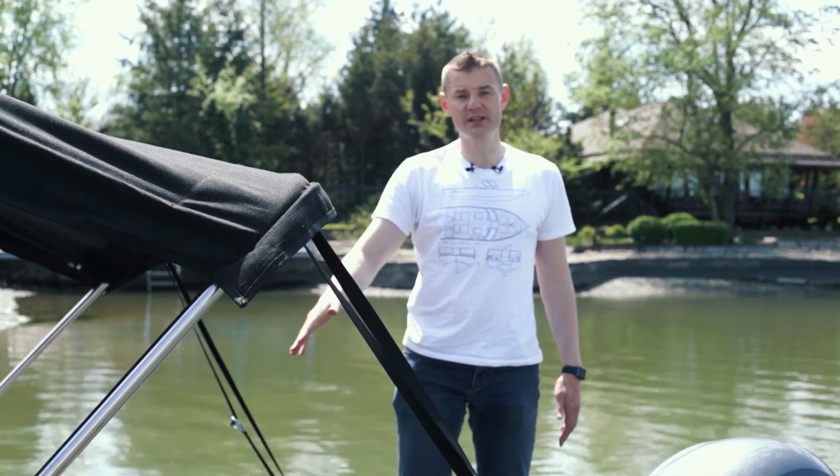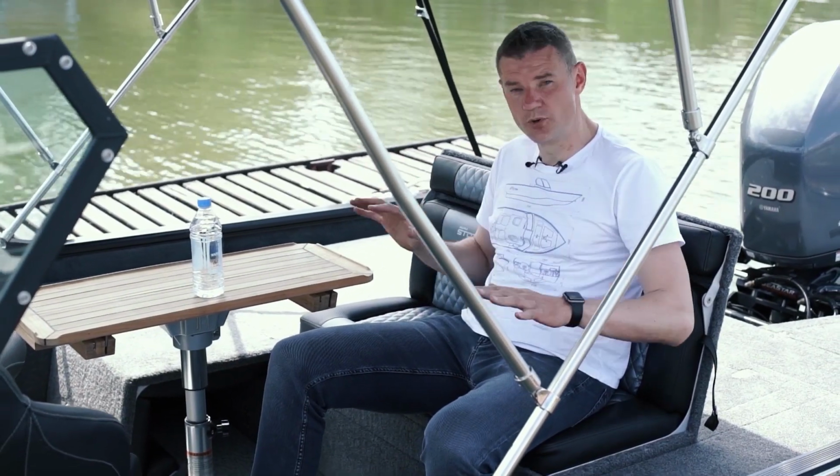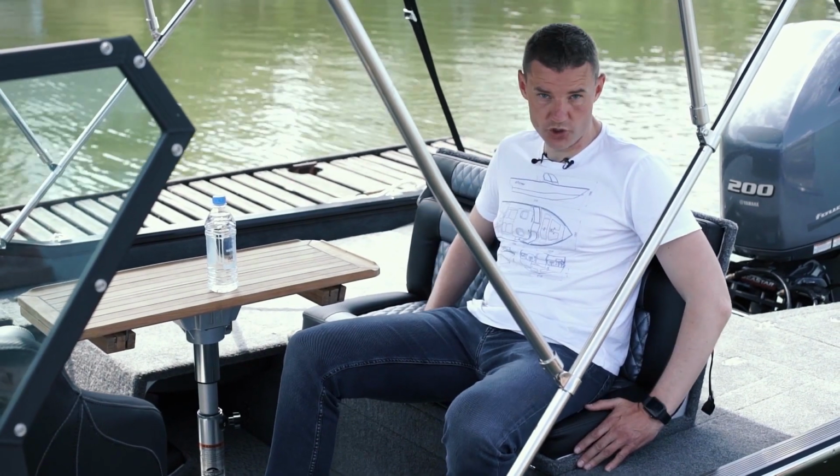Even with the canopy up and part of the fishing platform taken by the bench, there is still enough space for comfortable fishing. And that is not all yet. Let me quickly fold all of this back and I will show you another advantage of this boat.